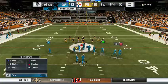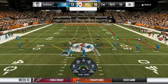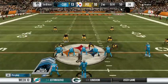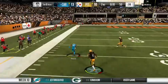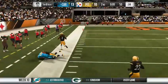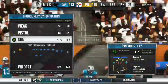The offense on 3rd down tonight, they've hit 2 for 4 thus far. From the gun, here's Newton. Going back to Moore. This time he's got him complete. A big gain of 31 on 3rd down.